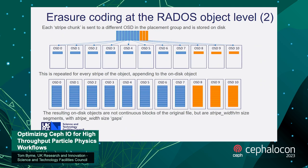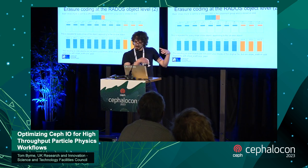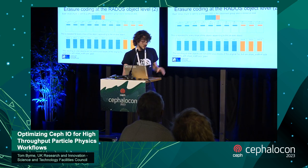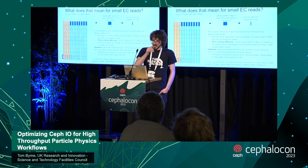One interesting quirk of this is that your objects on disk aren't actually the first eighth of your RADOS object. It's a slightly odd layout: it's the first eighth of a stripe width, then a gap, and then the first bit of the next stripe width. This is interesting, but it doesn't matter when you're reading out, because this is all hidden.